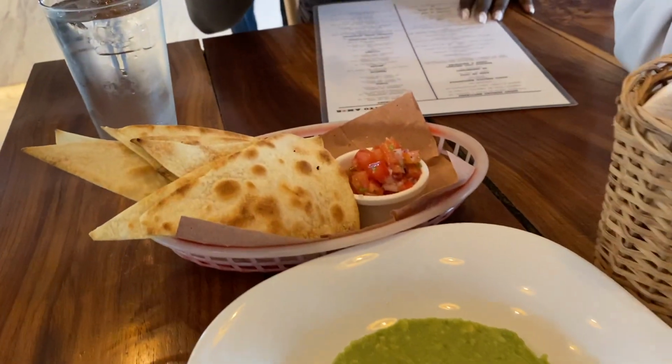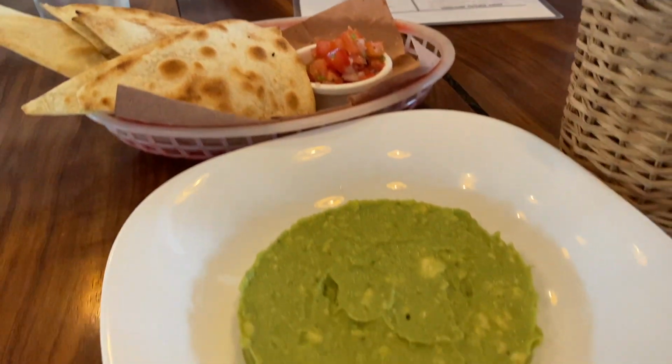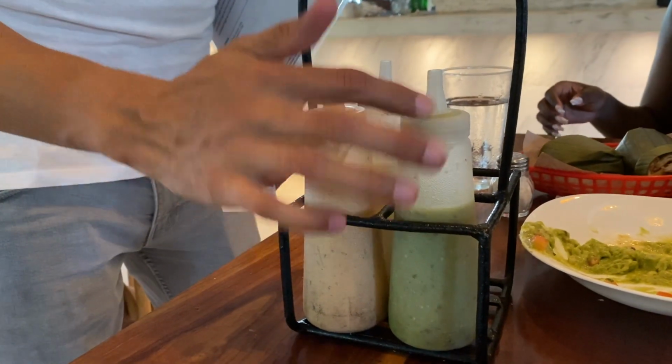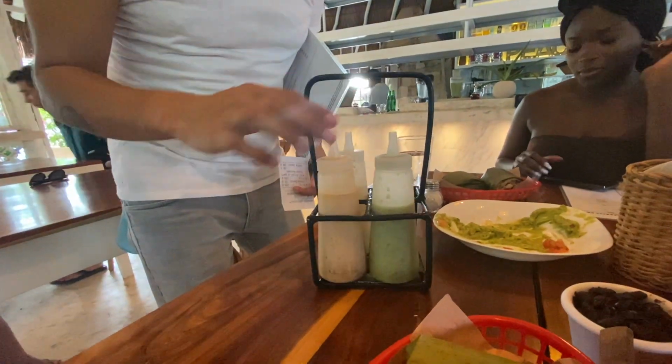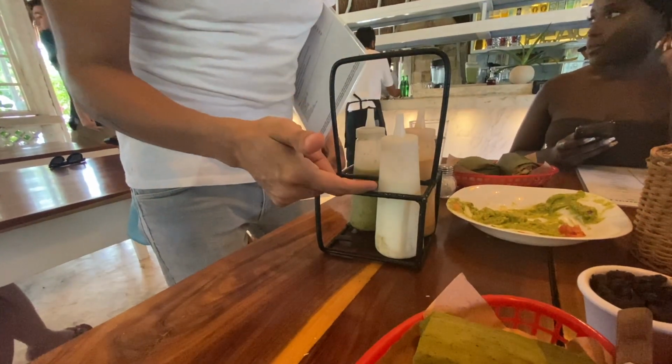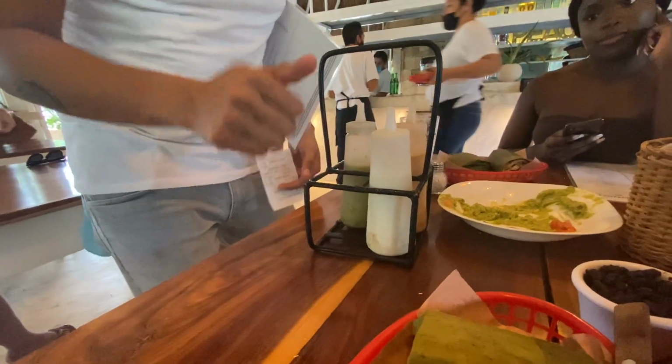So we got chicken. Guac looks delicious. Alright, this is mint, tomato and avocado. It's not spicy. This one is chipotle, a little bit spicy. And this one is sour cream with habanero. It's very, very spicy. Okay, thank you.